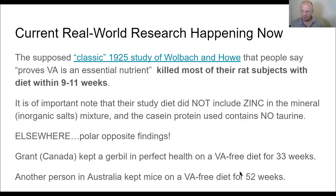Elsewhere, people give mice and gerbils adequate diets and they have no problems. There was the study we went over earlier, 2 studies. And then there's these homegrown studies. This is real science going on, folks. Moving on.